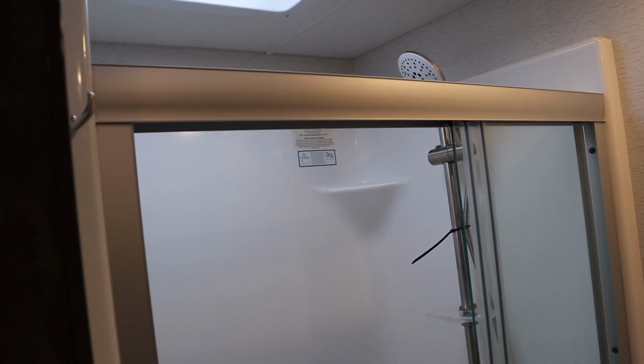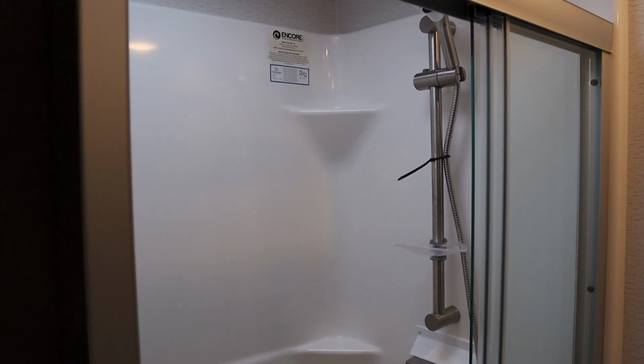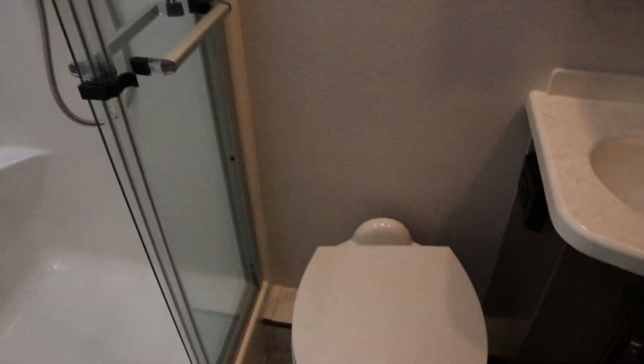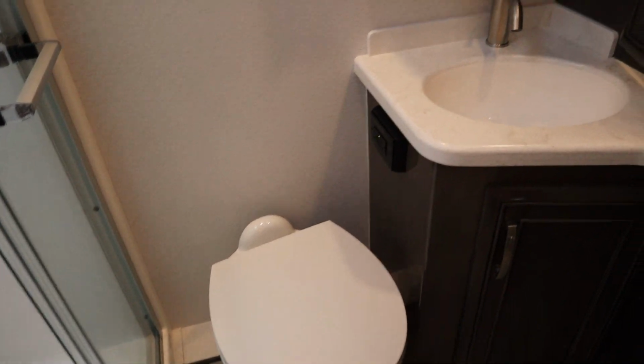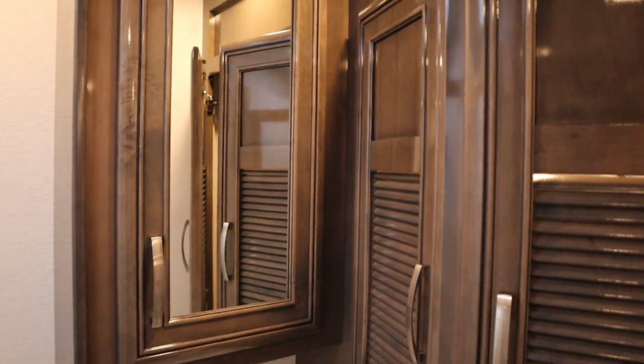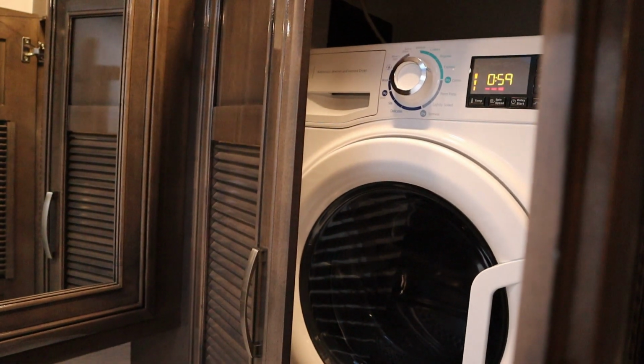Come back into the bathroom. In the bathroom, we have a shower that has very nice fixtures. It looks like it's got a rain type of shower head. Coming across, porcelain toilet. Then if you look off to the right hand side here, there is the washer dryer unit.